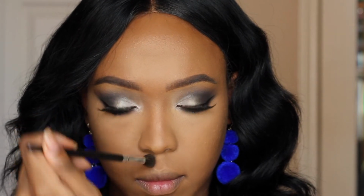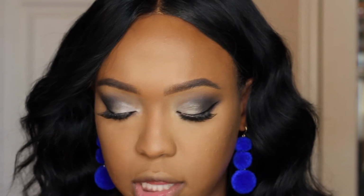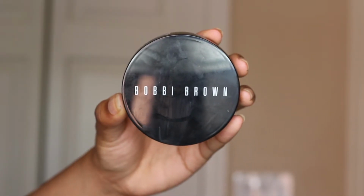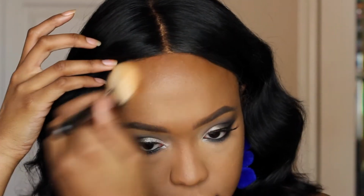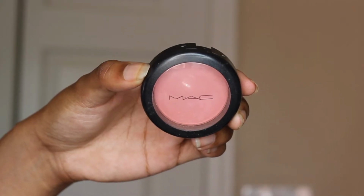And then for once, I actually do remember to contour my nose. So let's go on with that. Okay, let's go on with a little bit of bronzer. I'm using the Bobbi Brown bronzer in dark 3. Just putting a little bit of this on my forehead. And then for blush, I'm using MAC Floor Power.